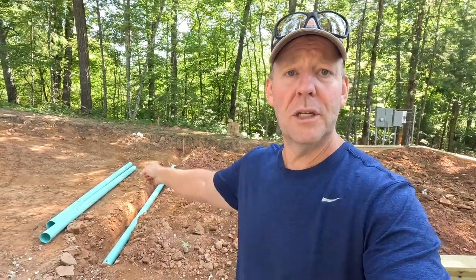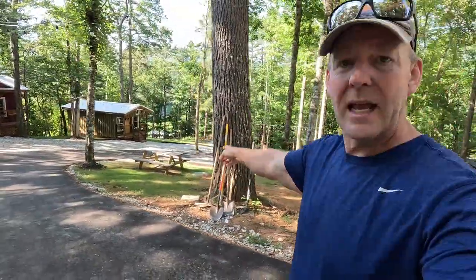So you can see behind me, I've still got some of the exposed sewer line here. I put most of this in the other day. It's kind of down this hill and around to where the picnic table is right now. That is where that septic tank is. That's going to be for the RV plus cabin 5. And there might be some other things in the mix that are a little further down the line. So that's what I'm down here working on.